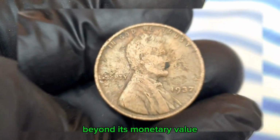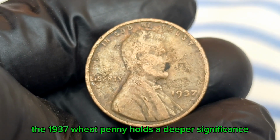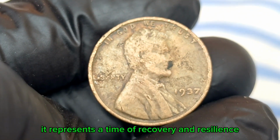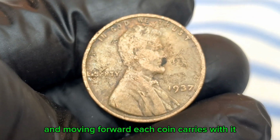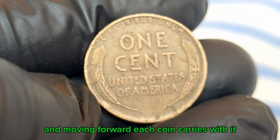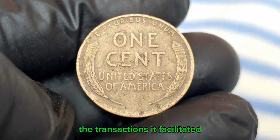Beyond its monetary value, the 1937 wheat penny holds a deeper significance. It represents a time of recovery and resilience, a period when the nation was rebuilding and moving forward. Each coin carries with it the stories of those who used it, the transactions it facilitated, and the journey it has taken through history.